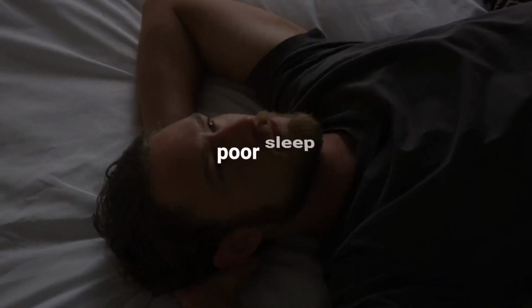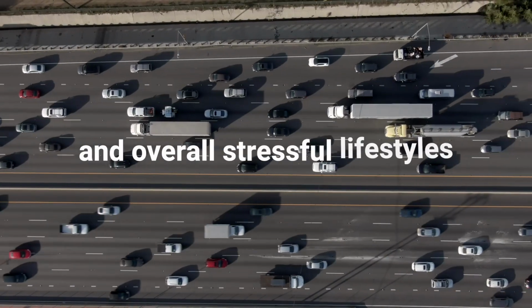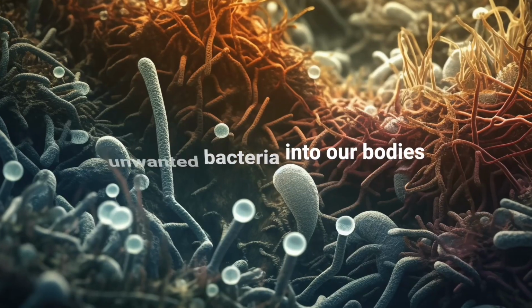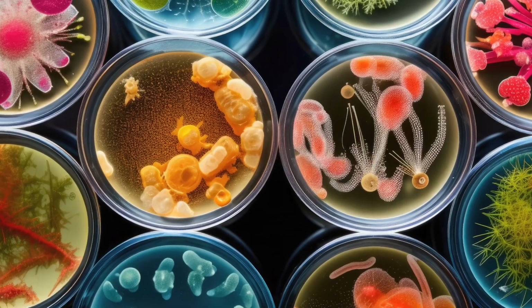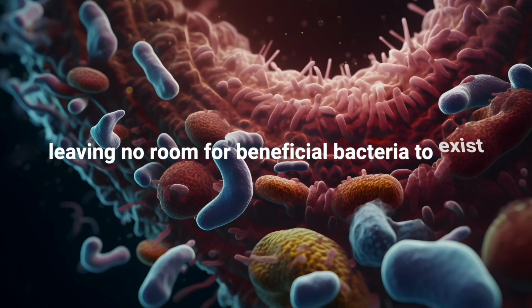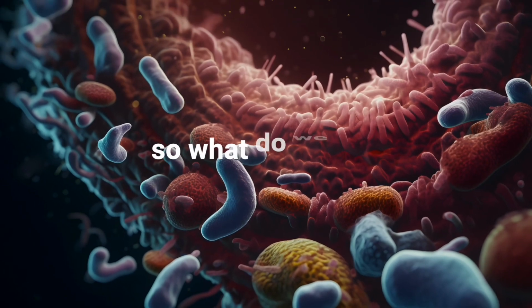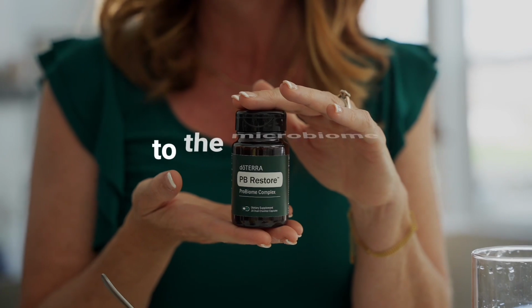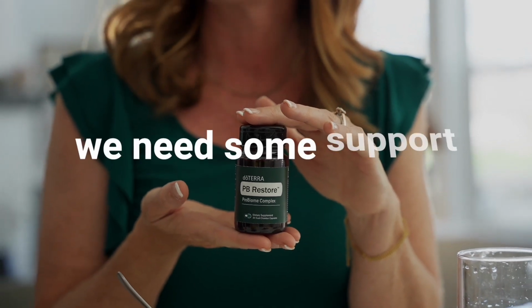The problem is, because of processed foods, poor sleep, and overall stressful lifestyles, we are constantly introducing unwanted bacteria into our bodies. These unwanted bacteria consume the limited space in our gut, leaving no room for beneficial bacteria to exist. So, what do we do? To restore balance and diversity to the microbiome, we need some support.